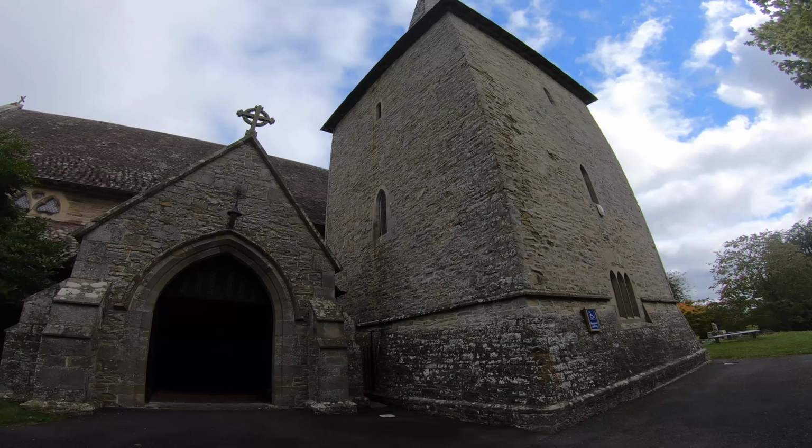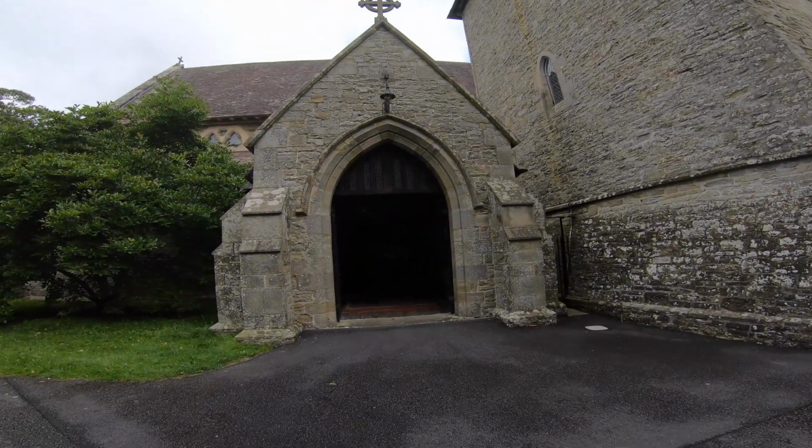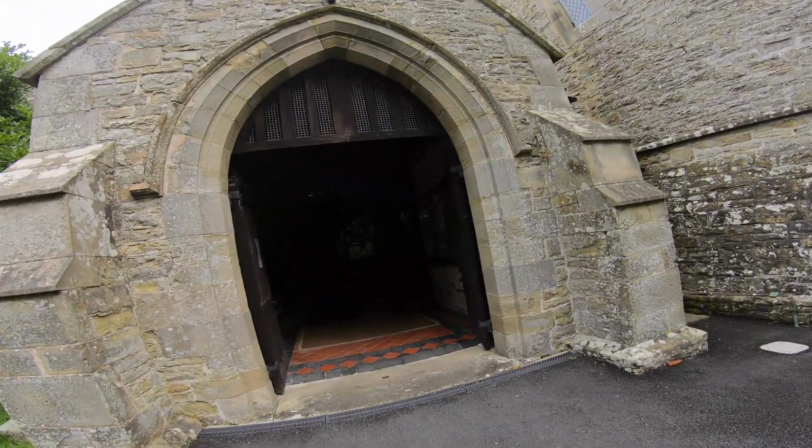Just stopping briefly to have a look at this church in Kington. Just gonna have a little look inside if it's open.